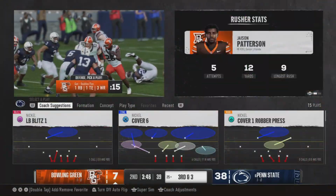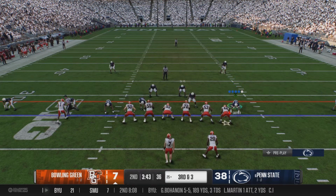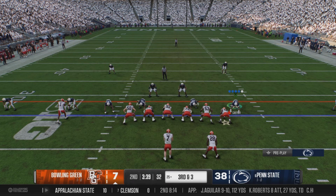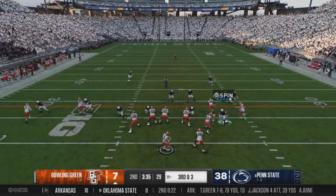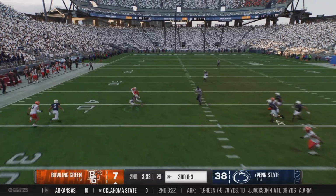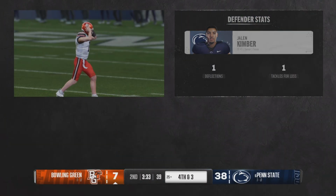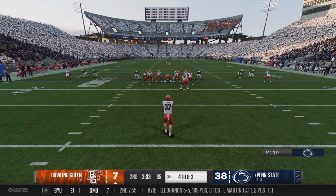May not be the most memorable play of the day, but it's important as he gets them out to the 25-yard line. So they're facing third and short from the 25. Back to pass, it's Basilak. Fires to the wideout. Nice defensive play to get a hand in there and knock it away. The Falcons line up to punt it away.